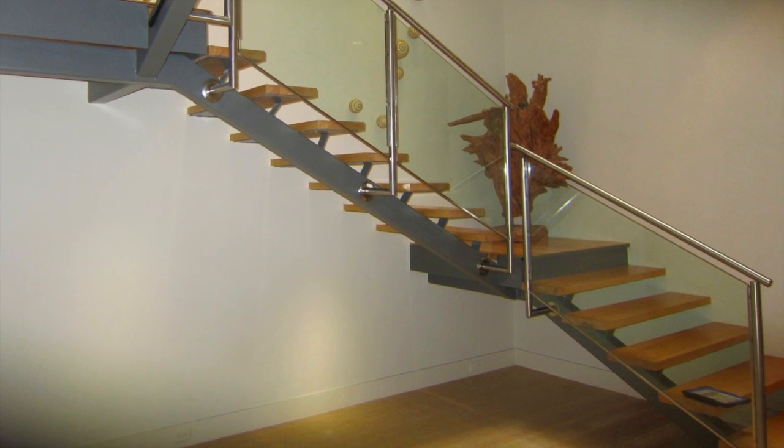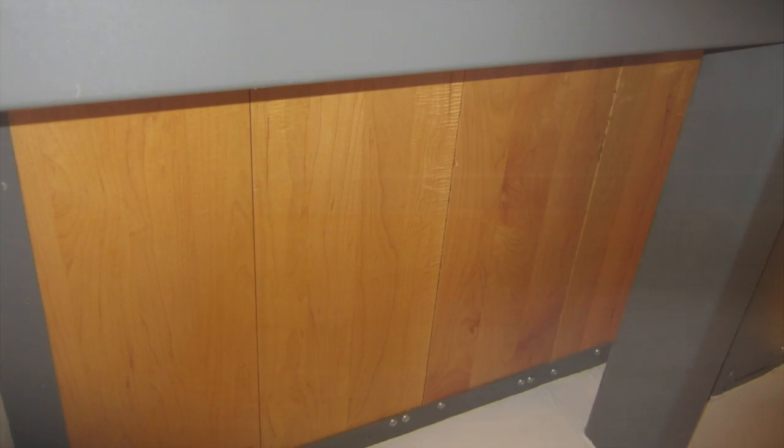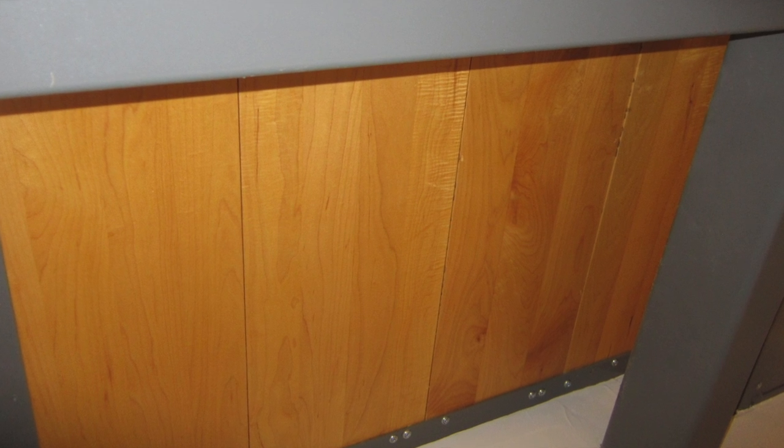The stairs were made of steel beams and bamboo wood steps that were totally open between. The end of the space was also open under the stairs. This shows the gray steel beams and under the bamboo landing. Bamboo floors were throughout the area.